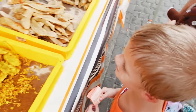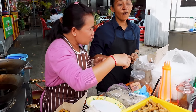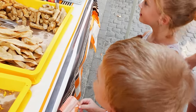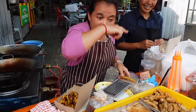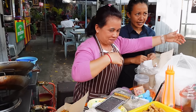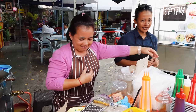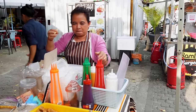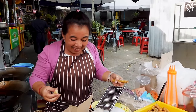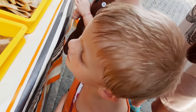Ask her where she's from. Where are you from? Indonesia. Indonesia. You're from this city? No, Indonesia. Oh, where in Indonesia? We were in Bali. Yeah, she's from Bali. She's from Bali, guys. Do you travel the world to sell this? Or do you stay in this city and sell this? She stays in this city.